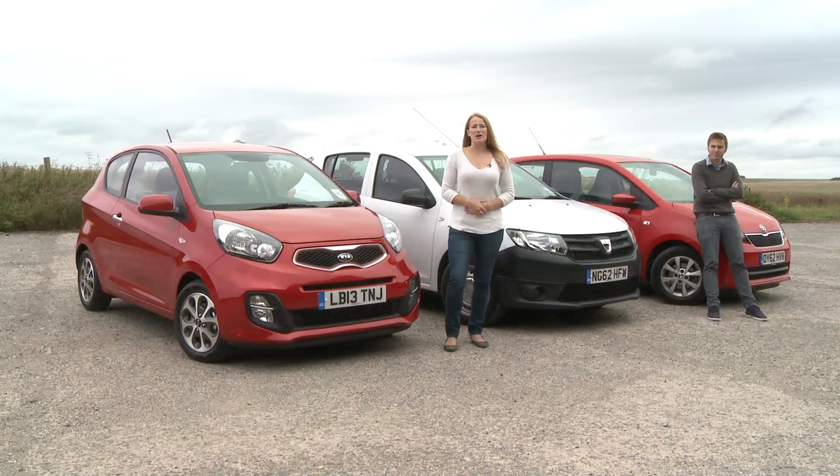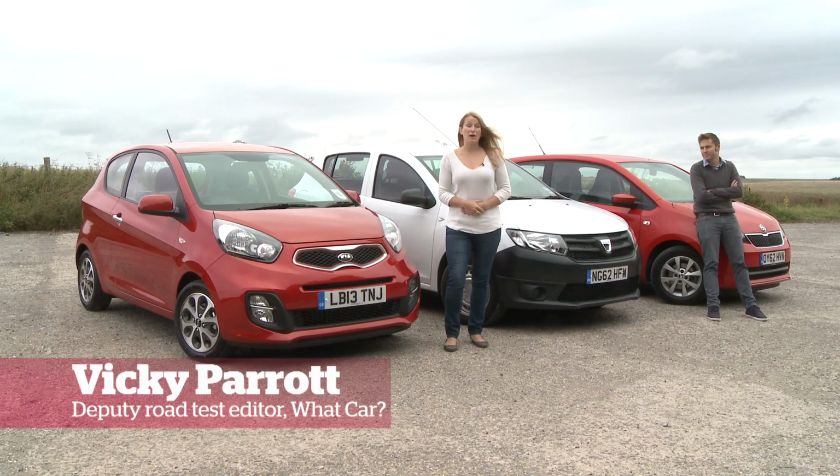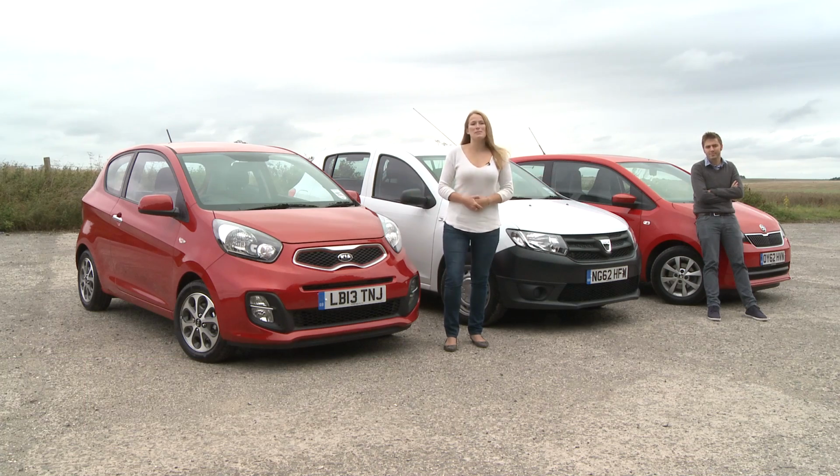So, you want a brand new car and all the benefits that come with it, but you want to spend as little money as possible. These are your three options. The Kia Picanto, the Dacia Sandero and the Skoda Citigo are the cheapest mainstream cars on sale in the UK. So, the question is, what are you compromising to save that cash?